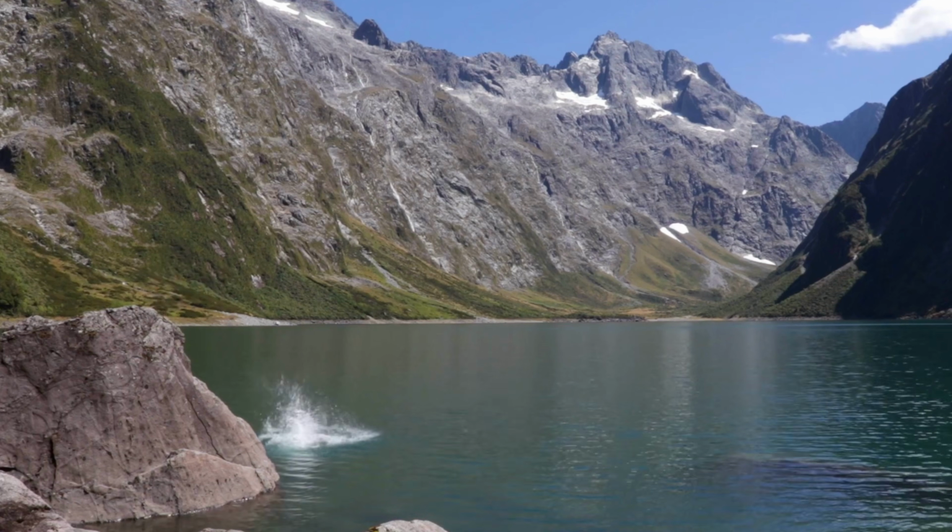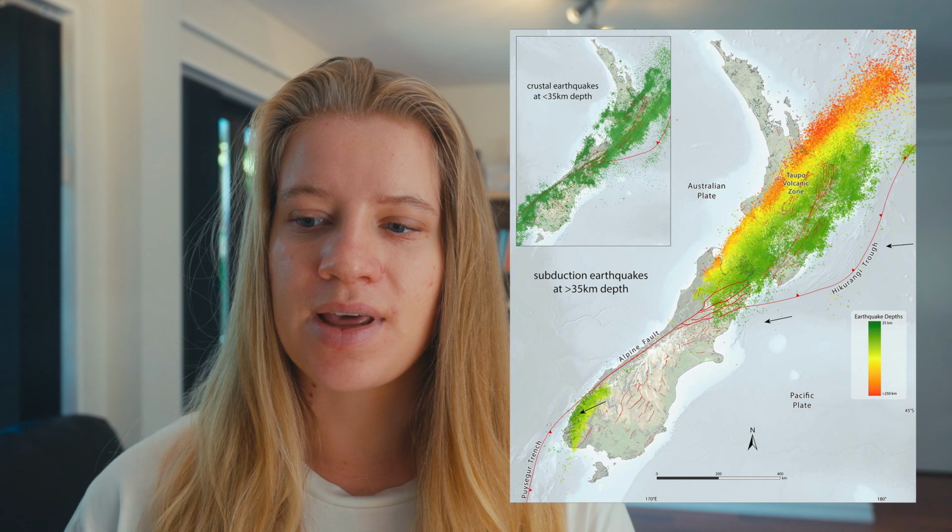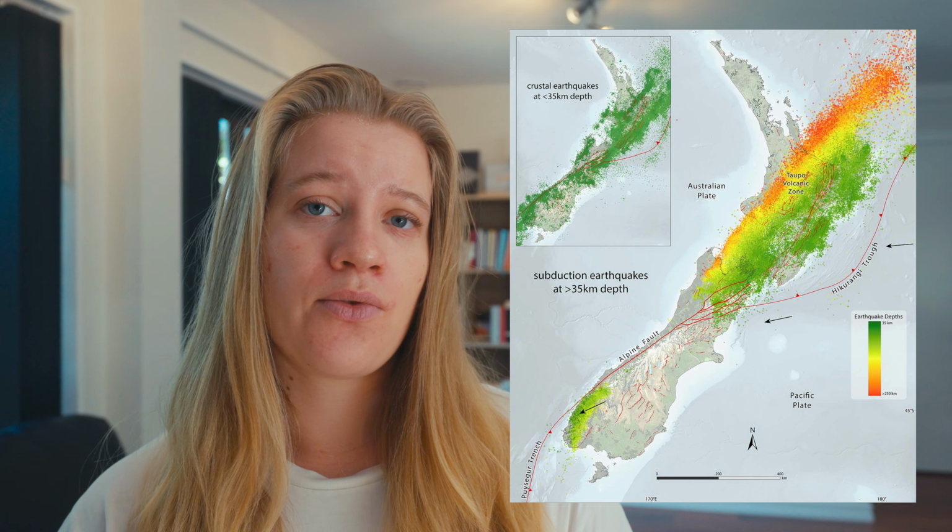The Southern Alps are actually the push-up or uplift of 2 tectonic plates that run the length of the country, henceforth why you may experience an earthquake while you're here, although I honestly hope not, and it's not too big. We have earthquakes every single day in this country, but most of them you will not feel.